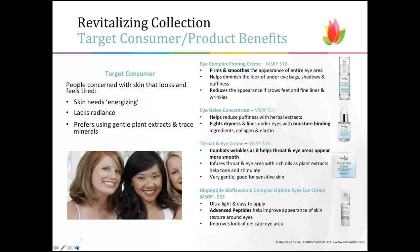Lastly, in this collection, we have the Biopeptide Bioflavonoid Complex Optima Eyes Eye Cream. The key distinguisher about this product is that it's super, super lightweight and really easy to apply. So that's one of the features somebody would be attracted to if they don't want a heavier, denser cream around their eyes all day long, or they find that using a denser, creamier eye cream interferes with eye makeup. This is terrific as a very lightweight product. In fact, maybe oilier skins may prefer this, again, because they generally don't like to have something more dense around the eyes and feeling heavy and occlusive.